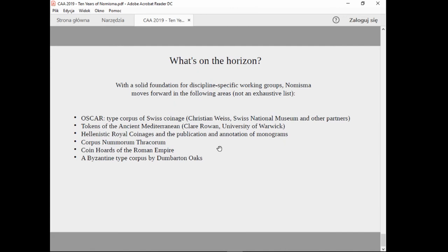So on the horizon, we're still expanding into different areas. A Swiss corpus is being worked on by colleagues in Switzerland. Andy is going to talk about Greek coinage, and Byzantine coins are being worked on by Dumbarton Oaks, and a lot of other expansion into other fields of numismatics. So that's the near future for Nomisma.